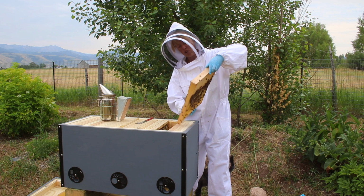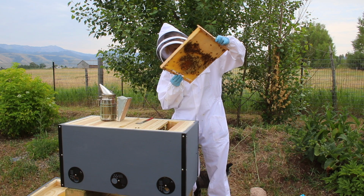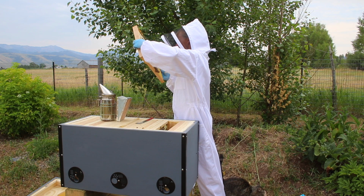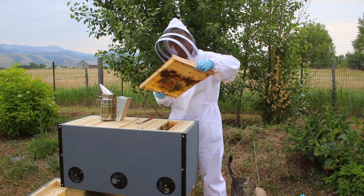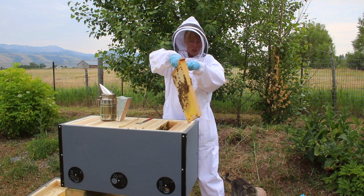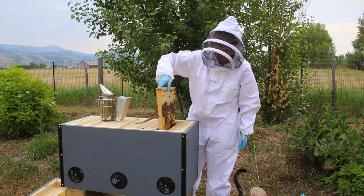If I saw new eggs, I would know that she had successfully hatched and been out on a mating flight and started laying eggs. Now, it'd be a little early for her to for sure be laying. Some queens start faster than others. But I do not see either a queen or eggs on that frame, but I do see the chewed open queen cells.